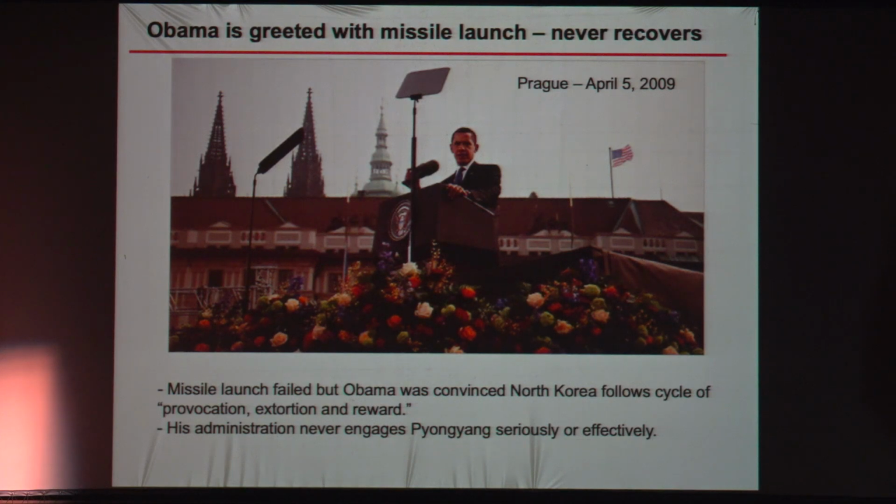President Obama came in, you might remember, saying to countries like Iran and North Korea, I will hold out my hand if you unclench your fist. Well, the day he gave his big speech about getting rid of nuclear weapons, April 5th of 2009, shortly after he got into office, he gave that speech in Prague. The North Koreans had launched a satellite only a few hours before that. That was actually a satellite launch, but of course we called it a missile launch. It failed, but Obama was then convinced also that the North Koreans could not be trusted, that they had this cycle of provocation, extortion, reward, and his administration really never engaged North Korea seriously or terribly effectively.